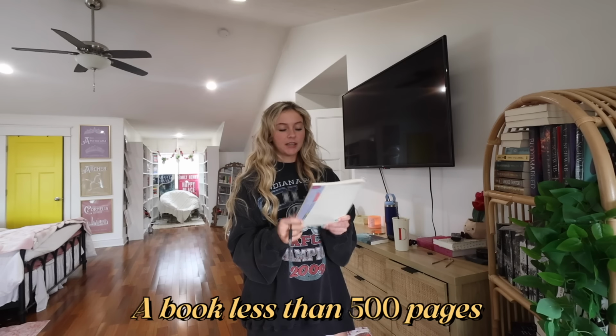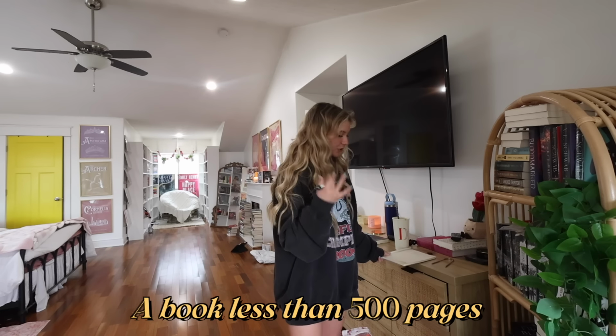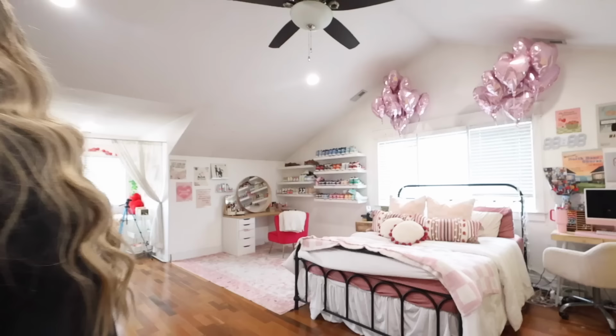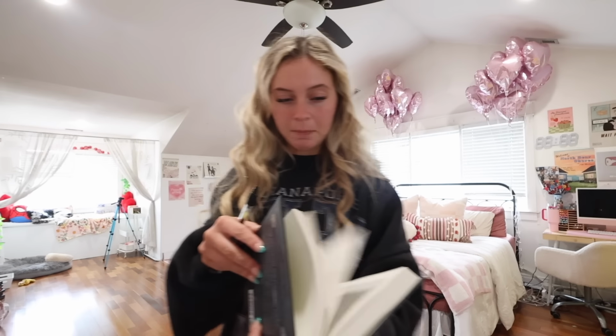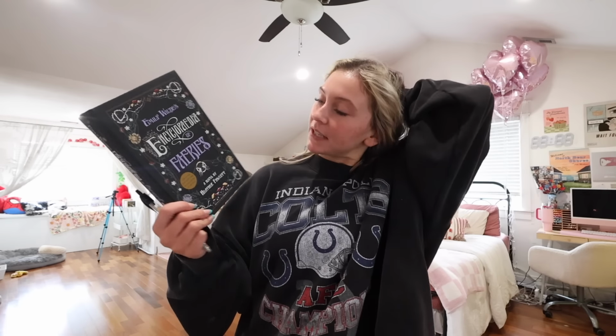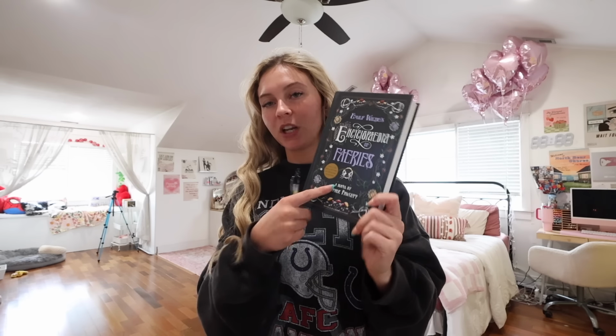Second one is a book that is less than 500 pages. There are quite a bit, very expansive. So I guess this is also kind of like a free pick a little bit. I honestly think I may go with this one, which is Emily Wilde's Encyclopaedia of Fairies. I was just thinking about this one today as well, because I was thinking about how this one just gives me like a burst of spring vibe. So we're gonna go with this one for a book less than 500 pages.